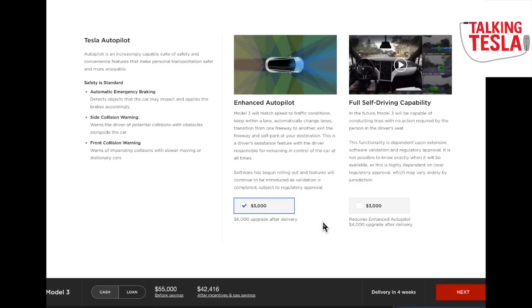What? Doesn't do that in my Model S right now. This is a driver assistance feature with the driver responsible at all times. Software has begun rolling out, and features will continue to be introduced as validation is completed. So a lot of the stuff they're talking about here doesn't exist yet. They make it sound like I'm going to get that immediately. We know that doesn't exist yet. So that's a little bit of false advertising, frankly.